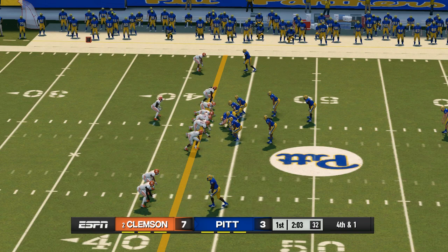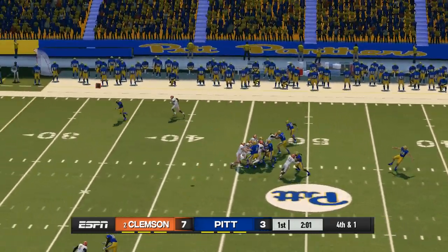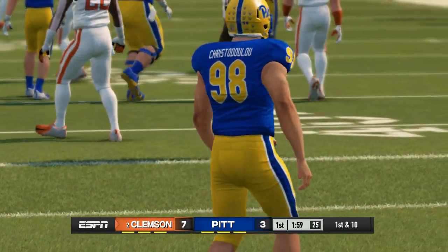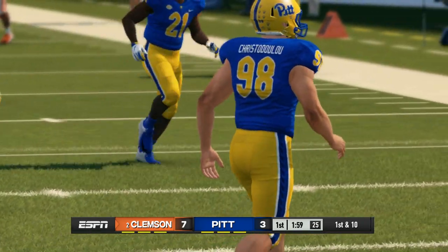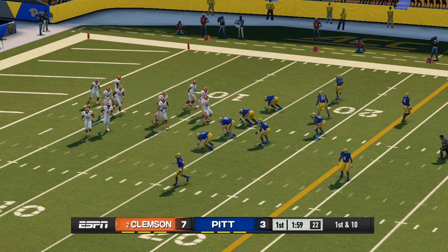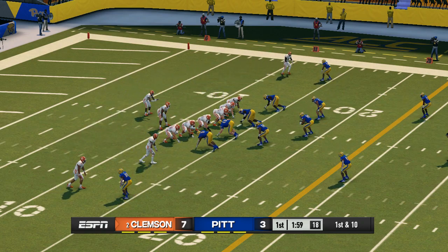Chipley is the deep man awaiting the return. Sometimes it's not the huge distance, but precision that you need from your punter. Nicely done. They ran the ball very well on their last drive, and it resulted in six. Clemson holds a four-point lead.